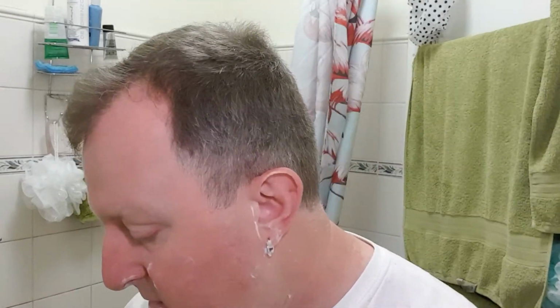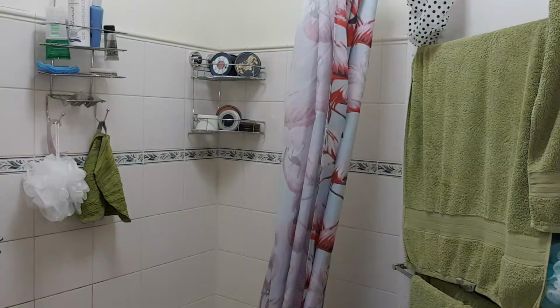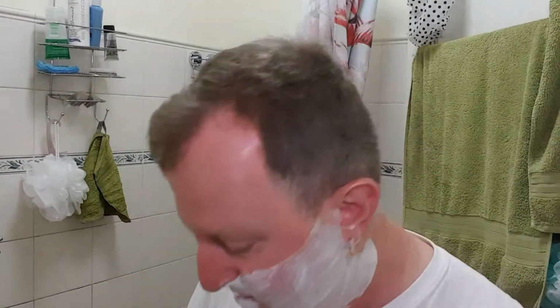Alright, so there's the first pass, just with the fingers. Yeah, that's a good pass. It's a bloody good soap. That's all over the handle. Perfect. Just added a bit more water to it so it wasn't so dry.